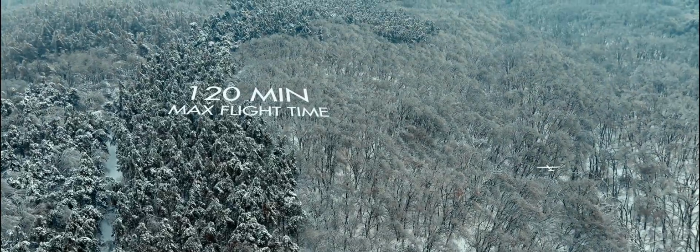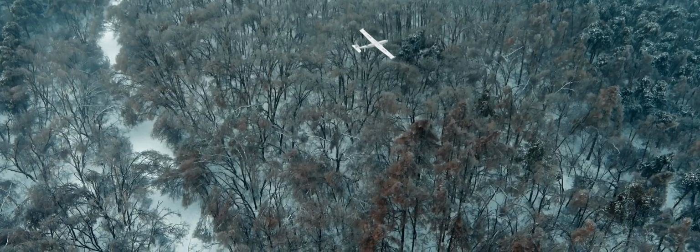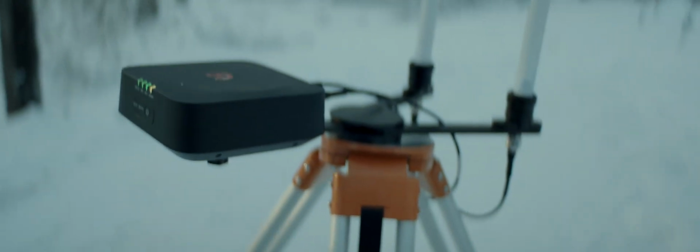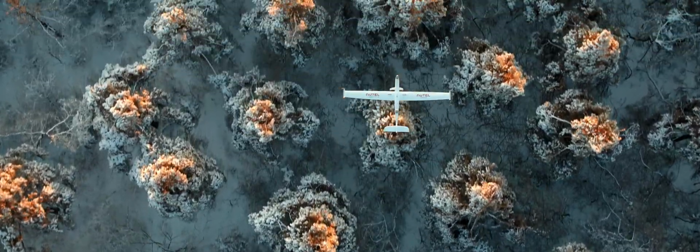With a maximum flight time of up to 120 minutes and a video transmission range of 30 kilometers, the Dragonfish offers unparalleled performance within its class. The provided GNSS base station and the integrated RTK module allow the Dragonfish to fly confidently in complex environments while capturing precise, centimeter-accurate data.